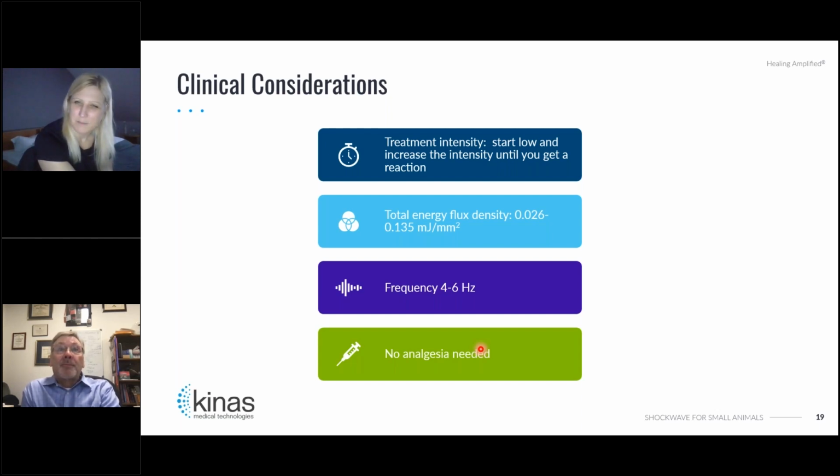Is that what you experience as well in people? Yeah, I would say 70% feel better immediately. Some link it to substance P depletion, but I don't know that we truly know the mechanism. Yeah, there's some in the literature, but what I can see sometimes, and it's an assumption, is that if I can increase the energy flux density within the treatment because the animal gets more comfortable, I would say it's less painful during the treatment, or maybe in the next session, you can increase to a different level throughout that session.